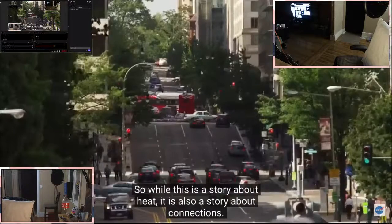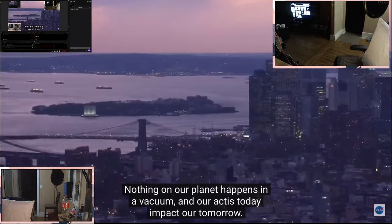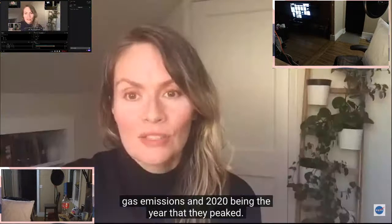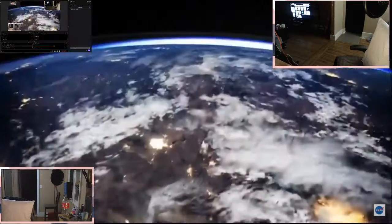So while this is a story about heat, this is also a story about connections. Nothing on our planet happens in a vacuum, and our actions today impact our tomorrow. The choices we make now can make the difference between continued increases in greenhouse gas emissions and 2020 being the year that they peaked.